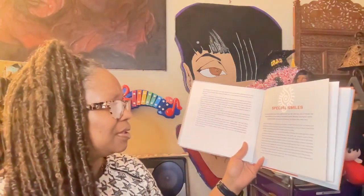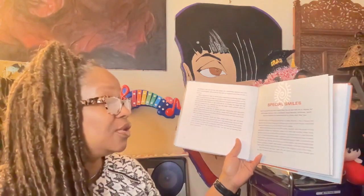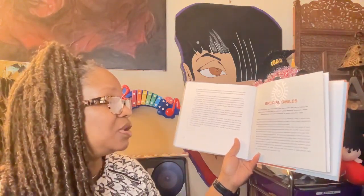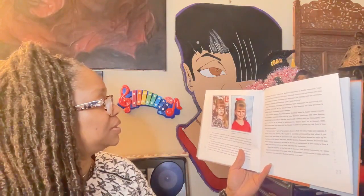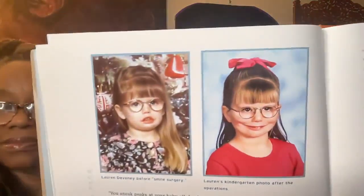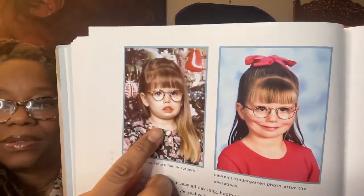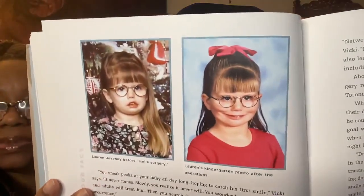Wow. Vicky McCarroll's son, Sean, came into the world without a smile 13 years ago, and she wasn't quite sure what to do. Oh, Lauren Devaney before smile surgery. Lauren's kindergarten photo after the operation. She couldn't smile. She had an operation to allow her to smile. Had to loosen up some of those muscles, I'm guessing.